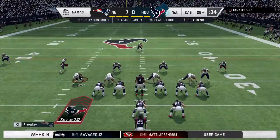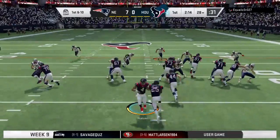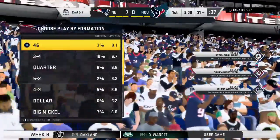Watson will bring up the Texans here, 1st and 10 at their own 28-yard line. Now a first carry for Melvin Gordon. A pickup of about 3 yards as he's taken down at the 31.